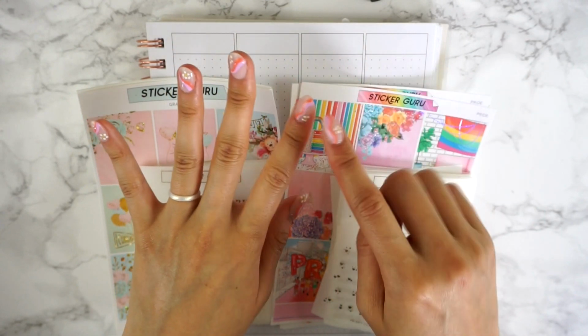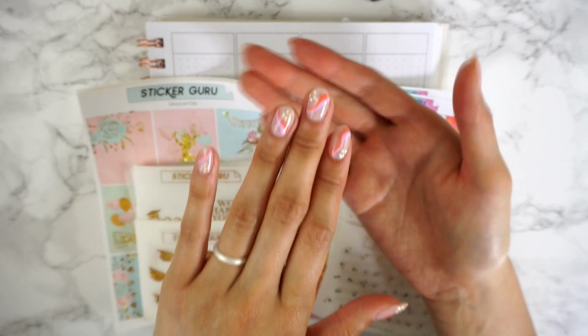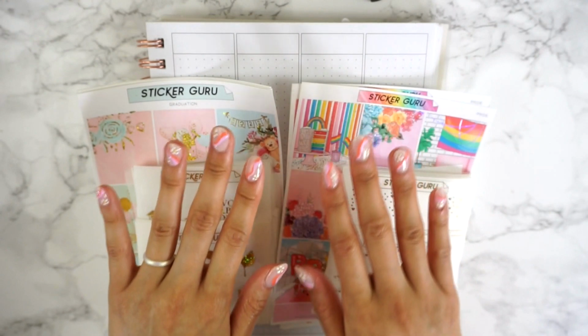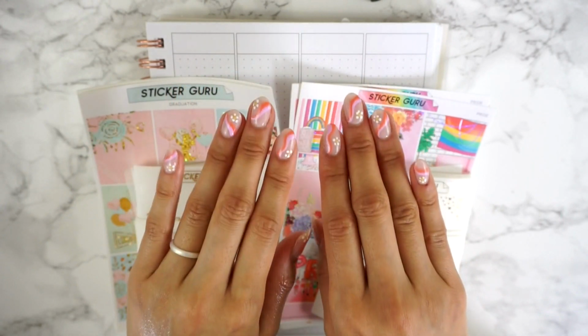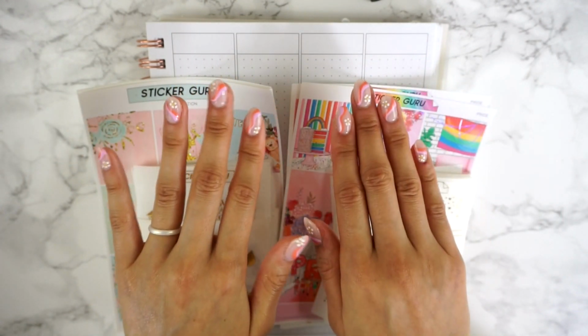I got some new nails done with Lisa recently, and I'm just loving these. This is the longest my nails have ever been, which is crazy, but I think I could go longer. I feel like this would have been insane to me a few months ago, to have nails this length, but now I'm like, we could grow these out some more.